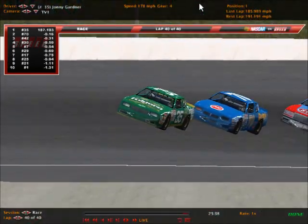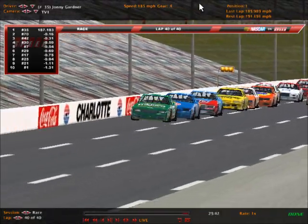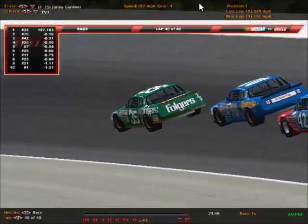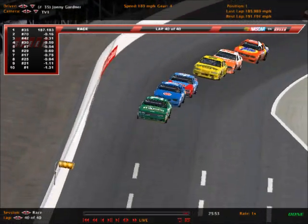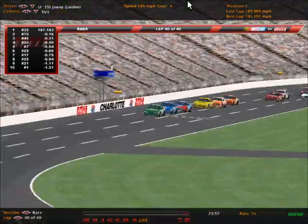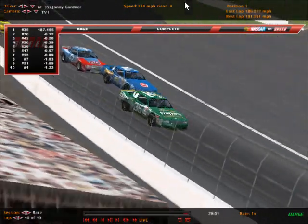A couple of former series champions here, he and Zed Weinstein back there. Becker to 3rd position. Going in the 4th now will be Samper as they come off corner number 4, as segment number 1 will be in the books. Johnny Gardner will take the win in segment number 1 in the Folgers Chevrolet. Weinstein will go to 2nd. 3rd position will be Mike Becker.